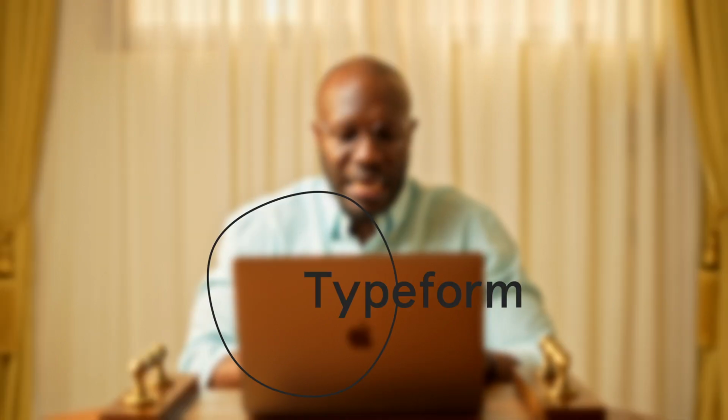These other platforms can really make some beautiful looking surveys and whatnot. And so an honorable mention that I want you to check out is tally.so. I want to see if I can pull up one of the options really quickly. So let me pull up Typeform.